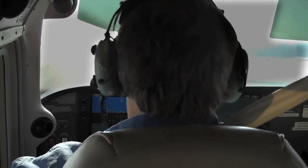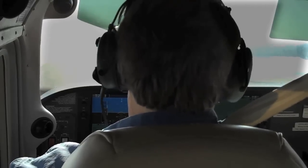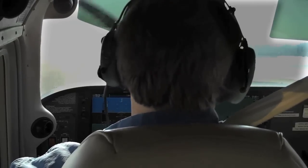Better speed control that time. Cessna 151, if you're able, right turn on Delta, stay with me, taxi to the ramp.